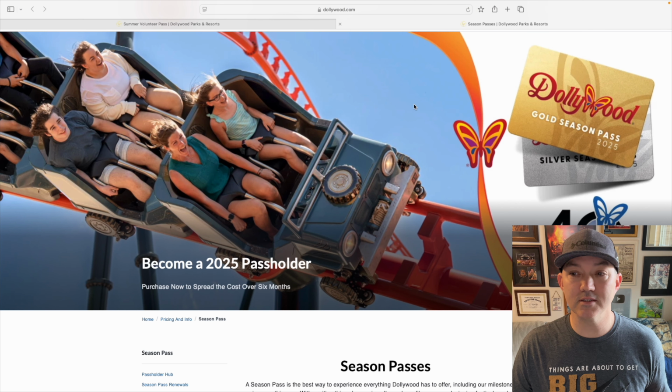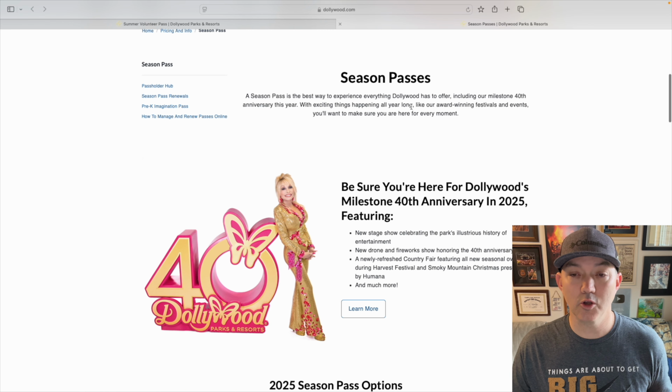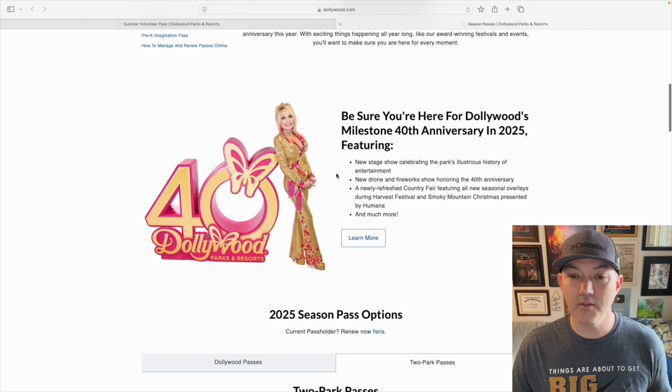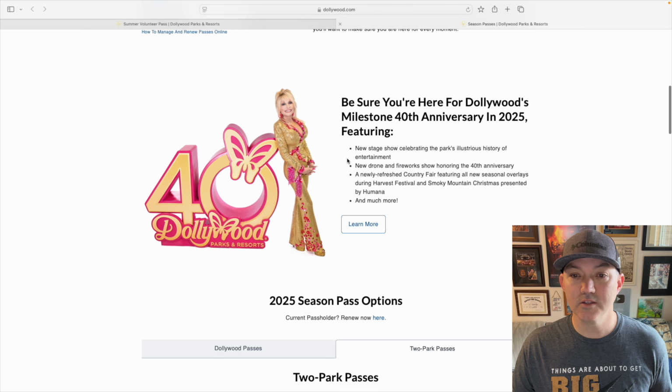Let's compare it to a standard silver and gold pass, as this next year in the 2025 season, they'll be celebrating their 40th anniversary. They'll have some new shows. The drone show and fireworks during the summer will be different. They're going to change it up a little bit to honor the 40th anniversary. So you can still enjoy the summer festival.